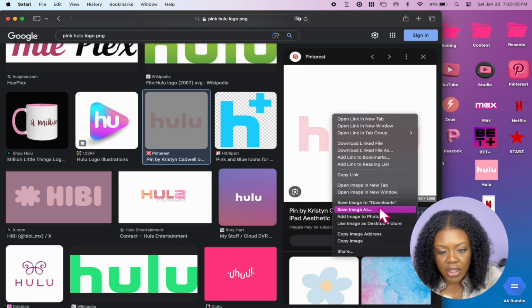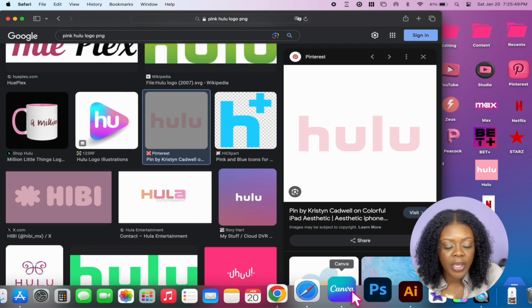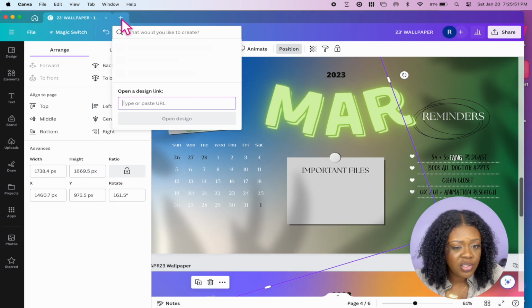So first things first, save the image to your computer. I have two options to do this. I can do it through Photoshop or I can do it through Canva. It's just easier to do it on Canva.